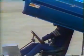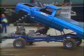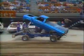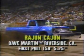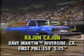And strutting his stuff and sashaying back down the track. There goes Dave Martin in the Raging Cajun. Called playing to the crowd, I guess. 159 feet, 5 1/4 inches. It will not be good enough to get him in the top three, but a good pull nonetheless with the track coming apart. The Raging Cajun.